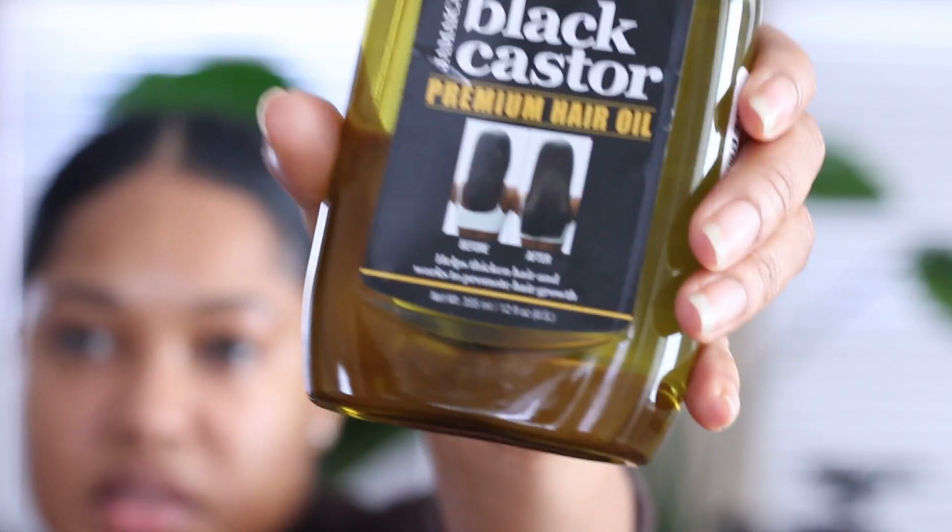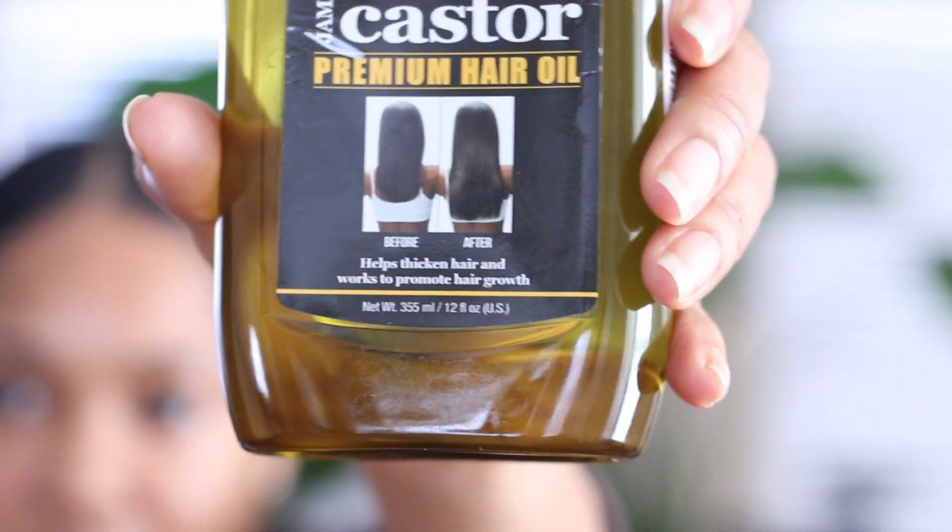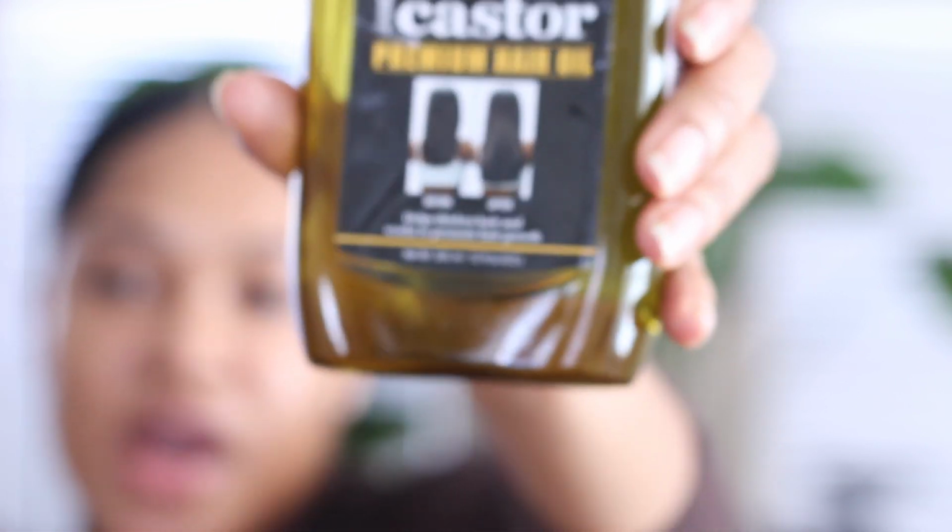So here are pictures of the before and after. I honestly don't trust the before and afters when I see them on products or Instagram pages that are supposed to promote growth. I don't trust the images because sometimes I think it's fake. I work in marketing, so I'm like, sure. But then also I'm like, everybody's hair is different. It's also what you put in your body as well. So I just was like, let me try it.